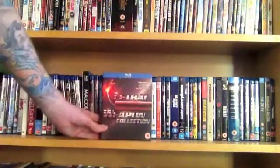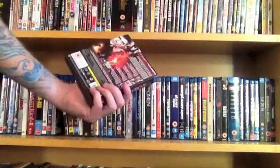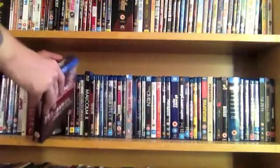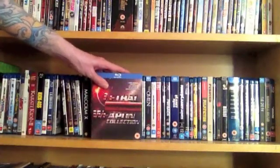Here's the Lethal Weapon box set. The local one doesn't have the special features disc that this has, but this has all 4 films and a 5th disc full of featurettes. And they've all been remastered since the original Blu-ray release, where they looked pretty shoddy.